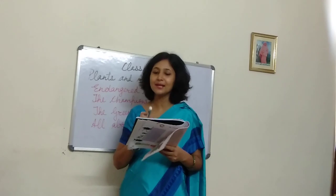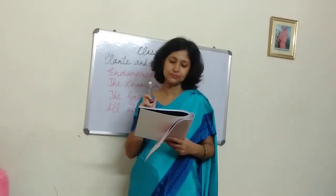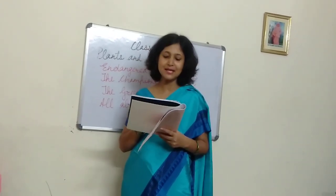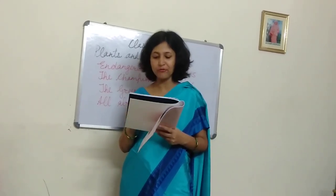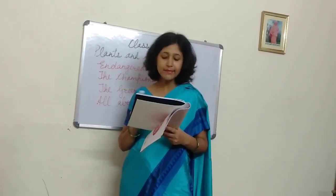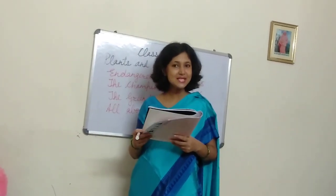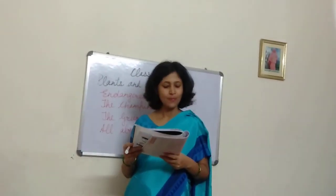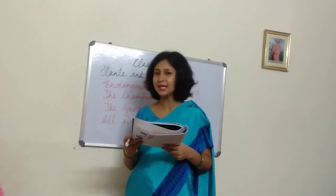Then, the root anchors the plant, absorbs water and minerals and sends them to the stem. The leaves are the food making factories of green plants and are of different shapes and sizes. The fruit is the ripened ovary of a plant enclosing the seed or seeds. All green plants have a pigment called chlorophyll. Photosynthesis is a process by which green plants make their own food. Then, transpiration is the evaporation of water from the leaves.